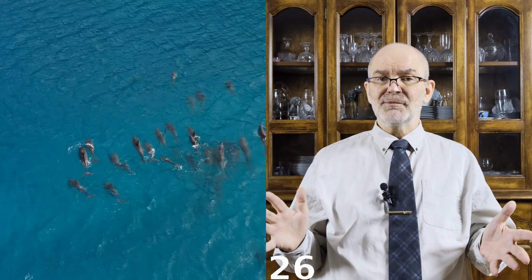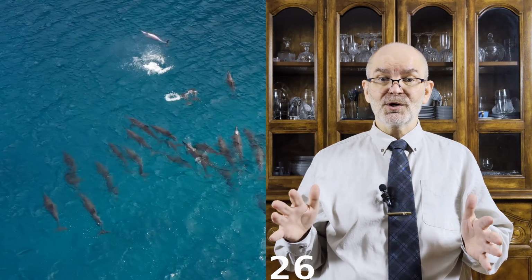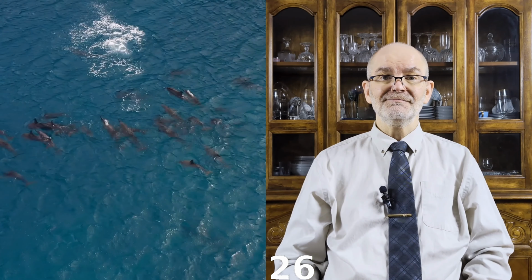Dolphins and other sea-dwelling mammals do not drink seawater to meet their water needs, but instead get their water from their food and as a byproduct of internal metabolic processes when breaking down food.